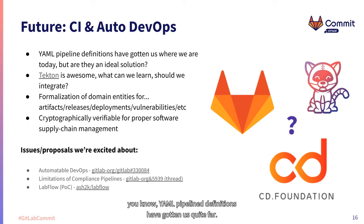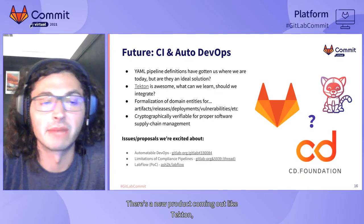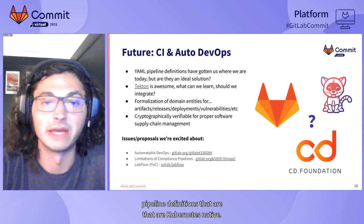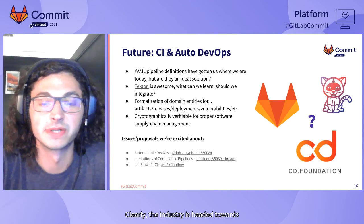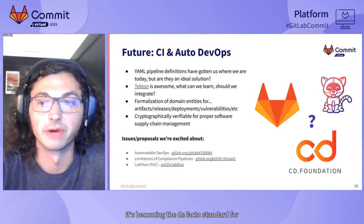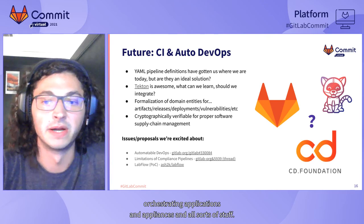YAML pipeline definitions have gotten us quite far. GitLab has also always had really great CI/CD tooling built in. But if we think about what the future of Auto DevOps might look like, is that the ideal solution? There's new projects coming out like Tekton, which allows you to have fully declarative pipeline definitions that are Kubernetes native. Clearly, the industry is headed towards buying in fully to Kubernetes. It's becoming the de facto standard for orchestrating applications and appliances and all sorts of stuff.